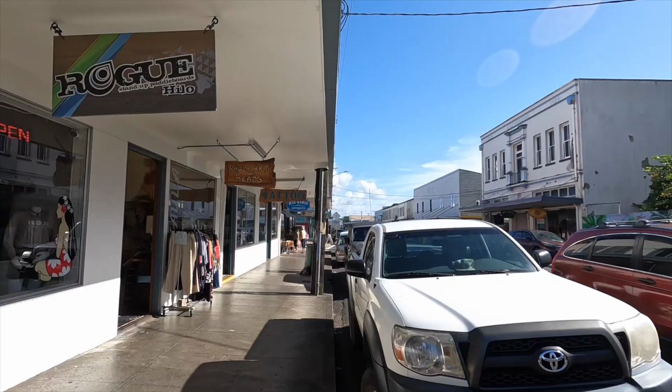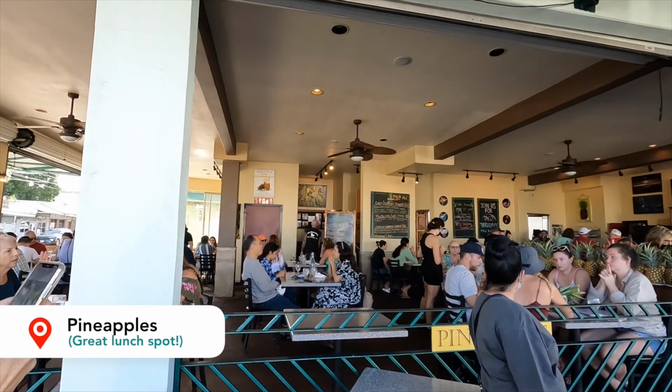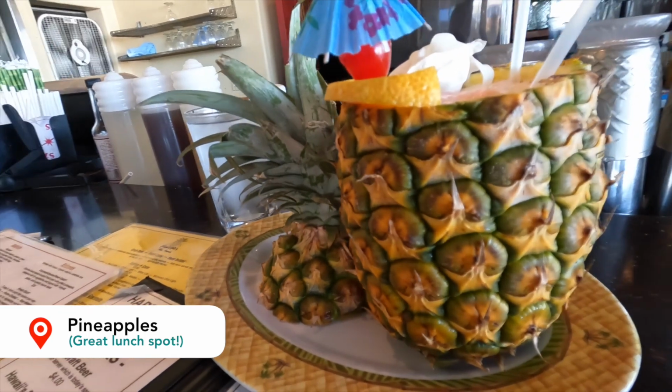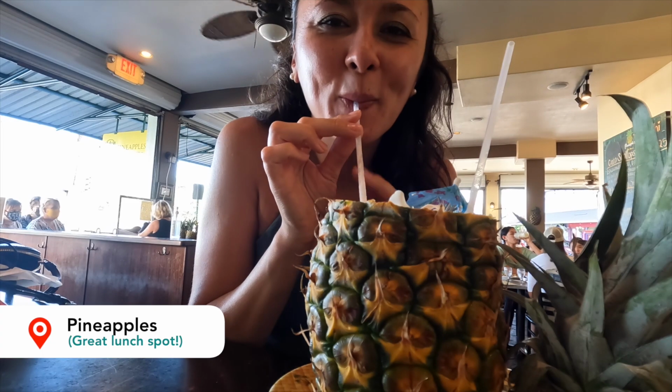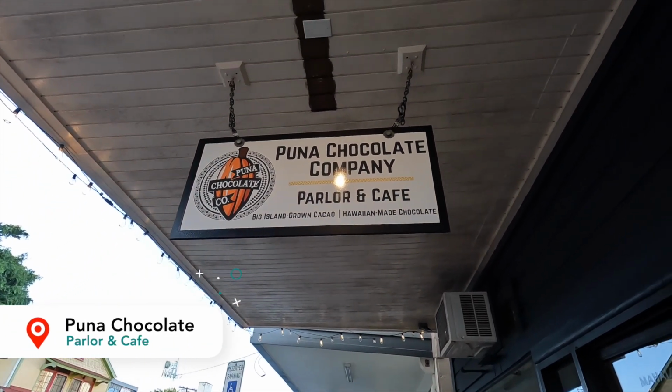After we grabbed the car, we headed over to Hilo Town. This was a spot where we grabbed lunch. It's called Pineapples, and it's got this nice indoor-outdoor area. This drink was delicious, and they serve it in a real pineapple. They even add some whipped cream on top. Would recommend.